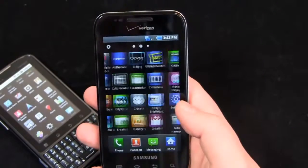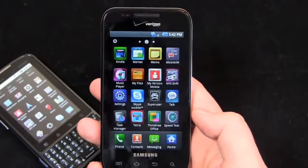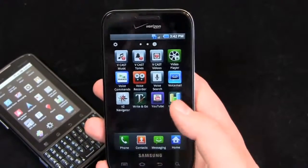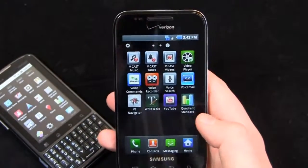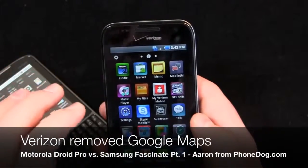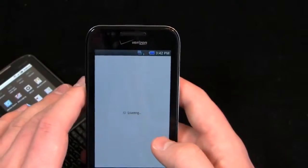One thing you'll notice is missing, if you haven't caught it yet, right between Gmail and Music Player, Maps. Google Maps is missing out of the box because Verizon wants you to pay that $9.99 per month for VZ Navigator and all the other VCast services that are pre-installed. So out of the box, no maps. Thank heavens we can go to the market and we can jump in and we can download it.